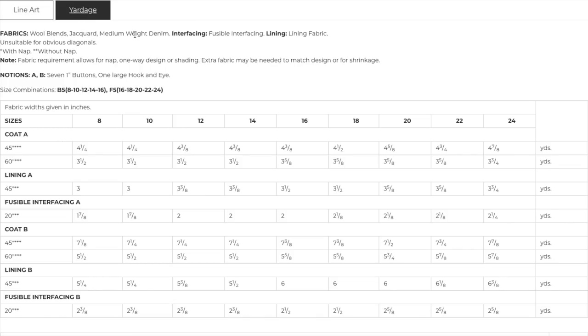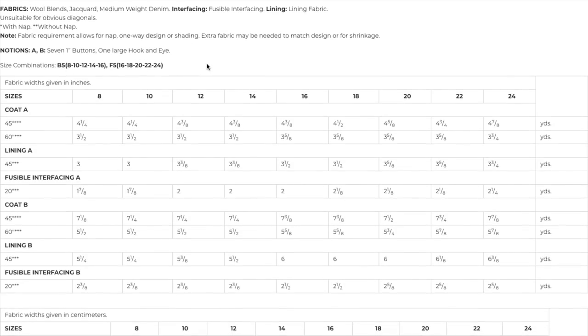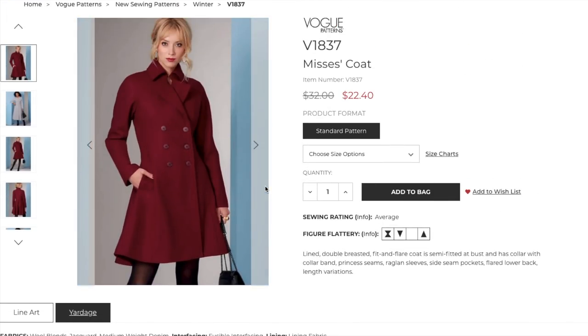Ooh, denim? That would be interesting. But still fancy. Even in denim, I think it would still look special. And then interfacing and lining, 7 one-inch buttons and 1 hook and eye. Same sizing so far for every pattern. And then 3 1/4 yards up to almost 6, depending on the length that you choose.